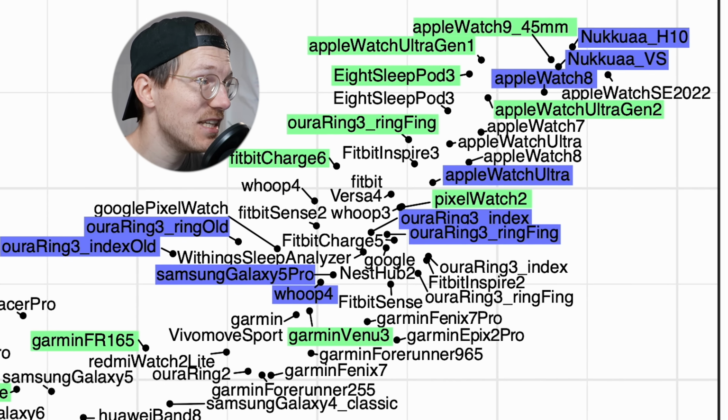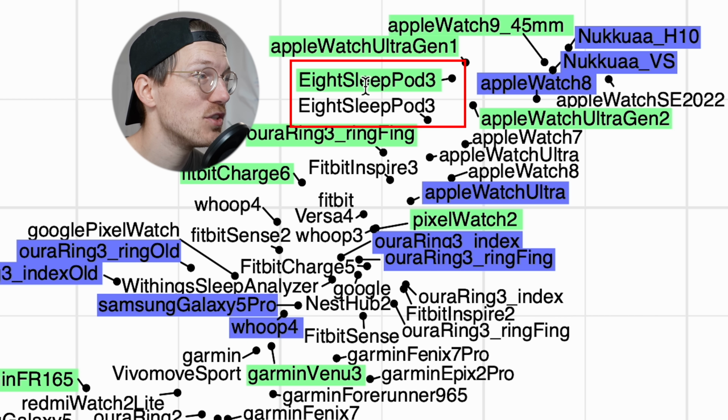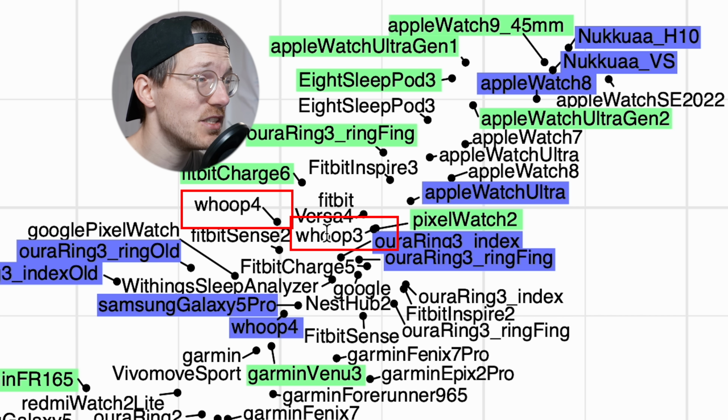If you want the best sleep stage tracking out there, Apple watches are doing really well, but the same goes for the Sleep Pod 3, the Nucora app, but this isn't available everywhere in the world, so be careful if it's really available for you. Also, different Google and Fitbit devices are performing very well. The same goes for the Oura Ring. The Whoop strap also isn't too bad.